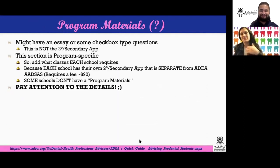So this is the last part, program materials, that people always get confused and think it's the supplemental, but it's really not. This is just the part where each school that you selected will show up in the end and it will say program materials. We're going to show you another picture about what we're talking about right now. Basically, it will explain, for each school, what the prerequisites are. Some schools have specific prerequisites for some classes.